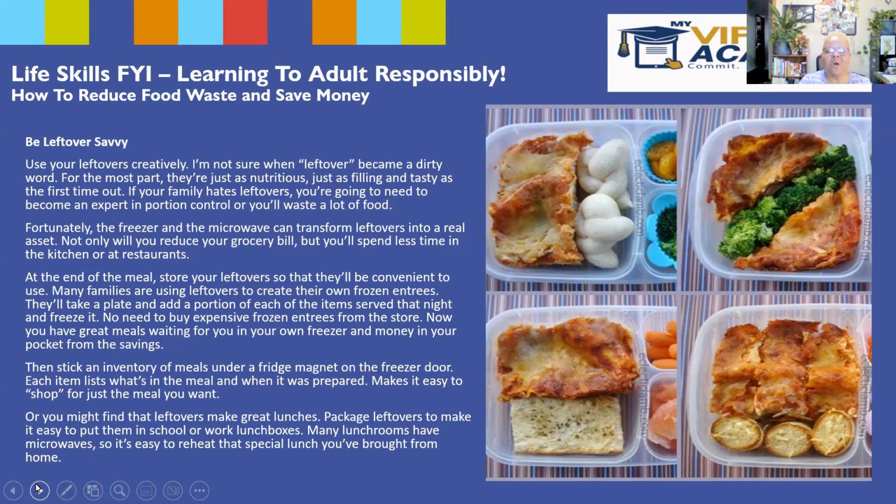There is nothing wrong with leftovers. They are just as filling, they are just as tasty as they were when you first made the meal. But if you have a family that doesn't really care to eat the food again the next day, now you have to be creative as to how you're going to consume this meal and not waste it, because you can't just throw it away. That makes absolutely no sense at all.